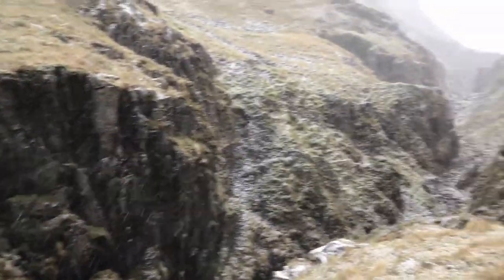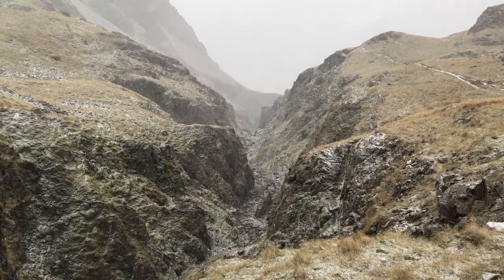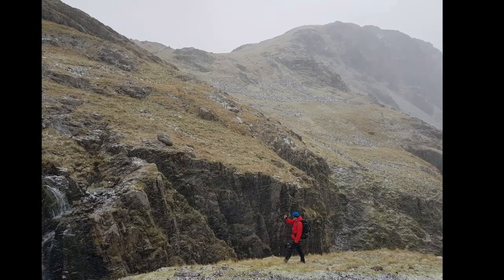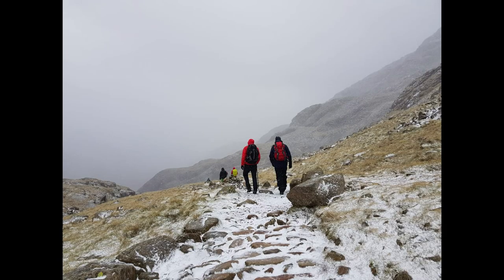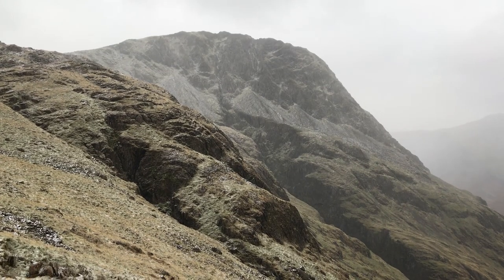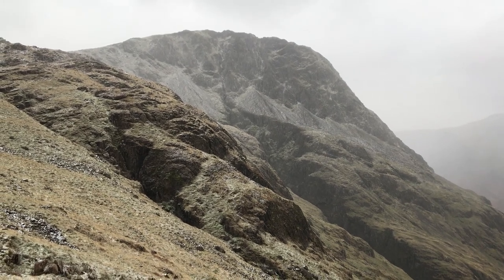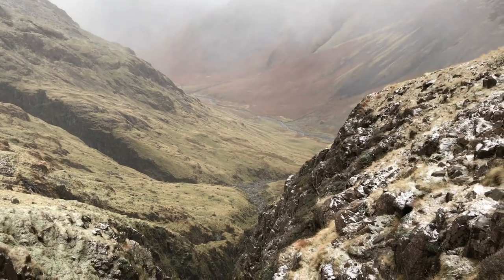Piers Gill Ravine. It is lovely. I suppose the route's quite busy today.